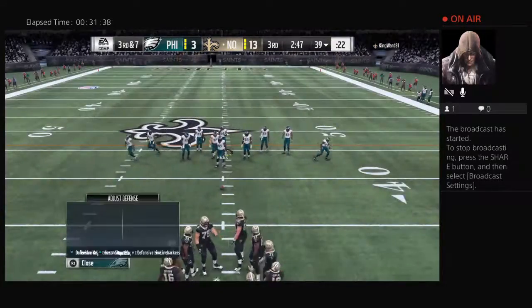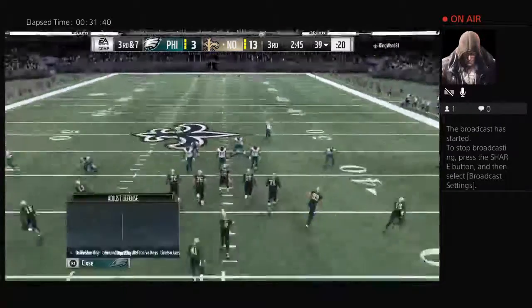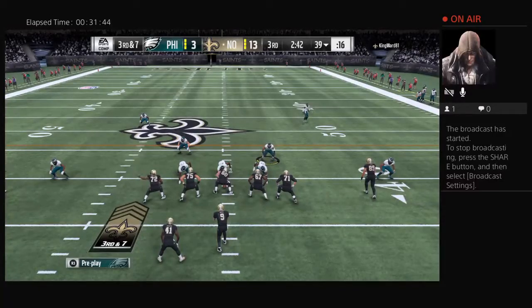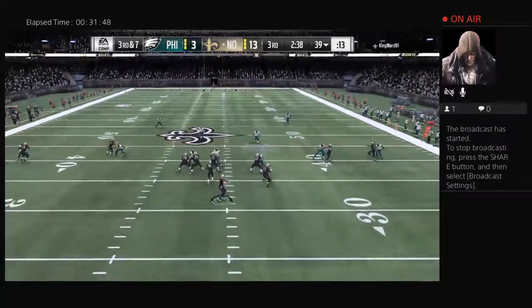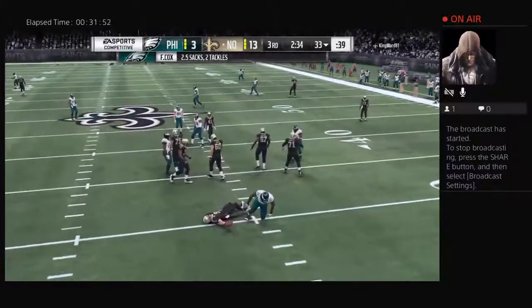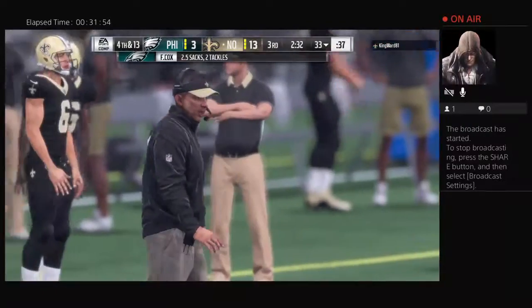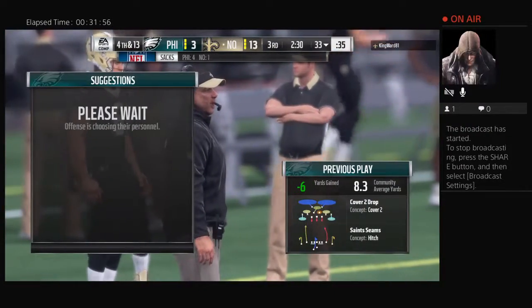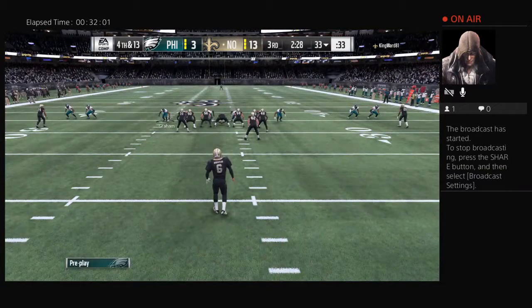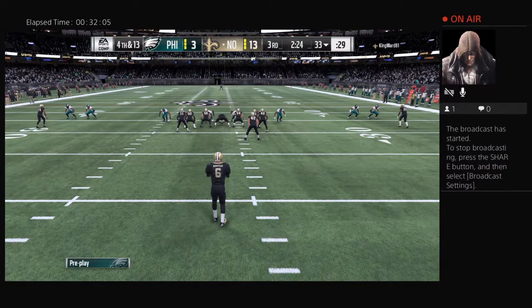The Saints on third down, 2 for 5 to this point. This is 3rd and 7. Ready. Shotgun now for Breeze. Pressure comes, and down he goes. The Eagles get there for the sack. Fletcher Cox in there to get him his second sack now of the afternoon. Here's Thomas Morstead now as he's on to punt for New Orleans.